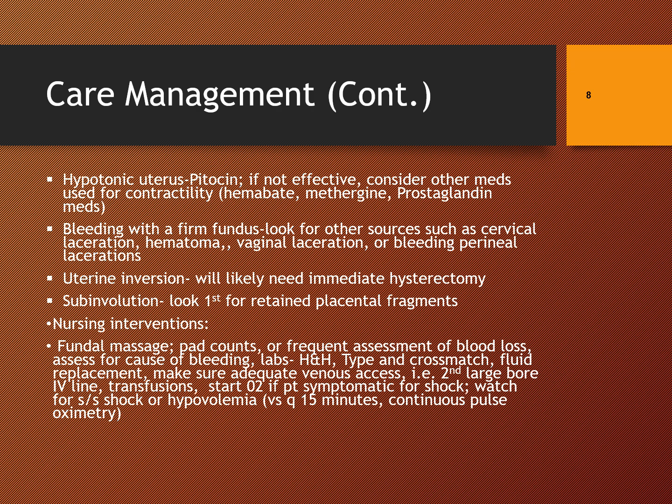We want to make sure we have adequate venous access. So, if she has one IV, we want to get a second one in, and hopefully a large bore one. If she doesn't have any IV access, go ahead and get 2 started. You need to anticipate a transfusion. If the patient starts becoming symptomatic for shock, go ahead and start her on oxygen. We're going to be doing vital signs. This PowerPoint says every 15 minutes, but sometimes we do it every 5. It just depends. Remember your signs and symptoms of hypovolemia and what those look like.